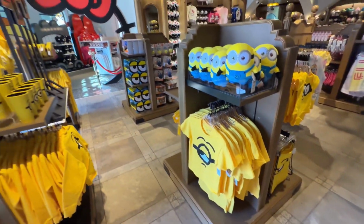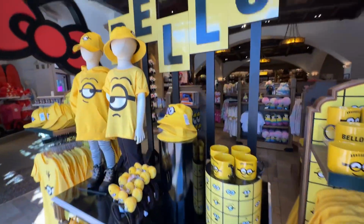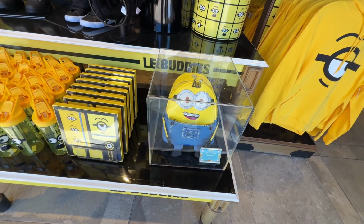Ooh, we got a lot of Minions merchandise up here in the front. A new little promotion going on for the Minions. Ooh, we got a Loungefly bag, $82 for that. It's kind of cute.